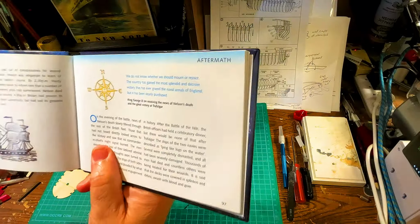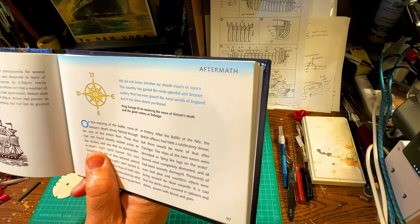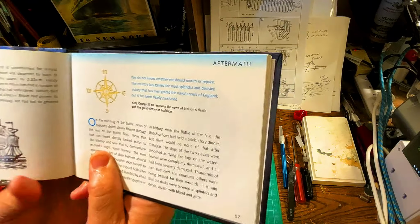We do not know whether we should mourn or rejoice. The country has gained the most splendid and decisive victory that has ever graced the naval annals of England, but it has been dearly purchased. King George III receiving the news of Nelson's death and the great victory at Trafalgar.